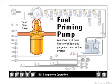The fuel filter base provides a mounting stud for the spin-on fuel filter and also contains the hand priming pump and a valve to bleed air from the system after filter changes. The priming pump and bleed valve provide a means to fill new filters with fuel and purge air from the low-pressure fuel system.